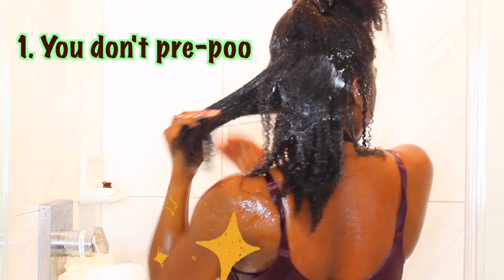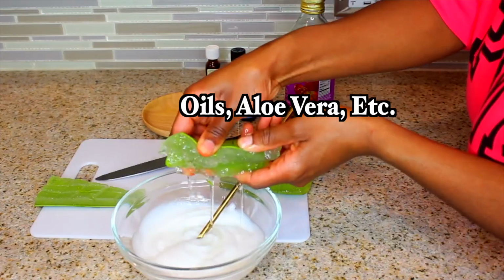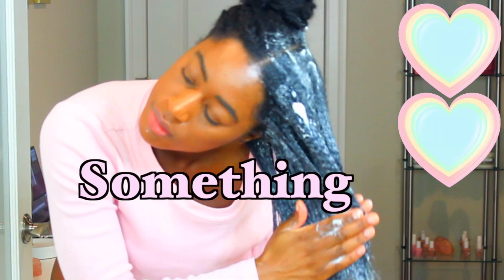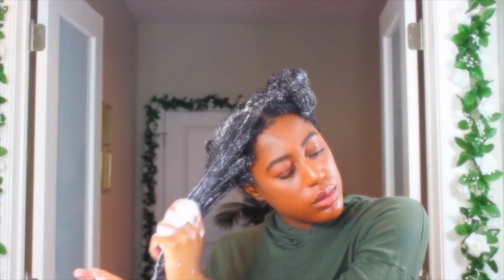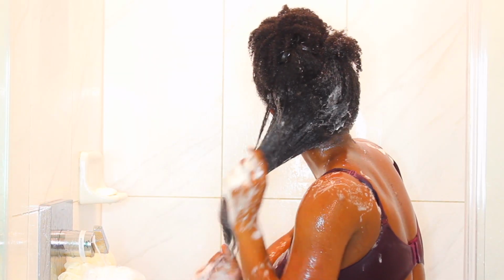Number 1, you don't pre-poo. So here right now, I'm putting conditioner on my hair before I apply shampoo. You can use oils, aloe vera, or different treatments to pre-shampoo, but you need to use something to make sure that the shampoo doesn't strip your hair, make it harder to detangle, causing more breakage and dryness. And here I am going in with the shampoo after I've pre-pooed with some conditioner.